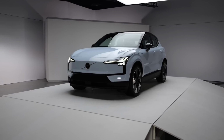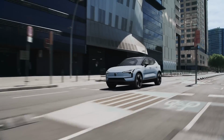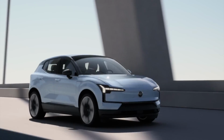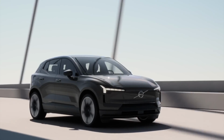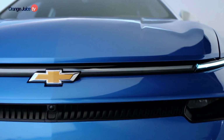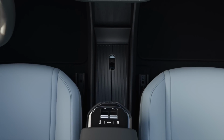The Volvo EX30 is set to join the market sometime in 2024, and Volvo has only released the pricing for the base version, which will start at $34,950. It does offer more power and a superior range than the base version of the Equinox EV, so it might turn out to be a better deal if you value performance more than cargo and interior space.